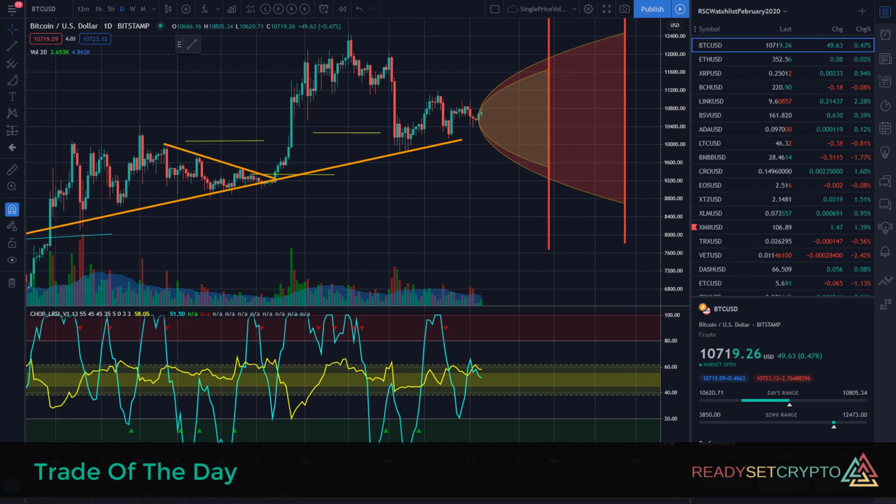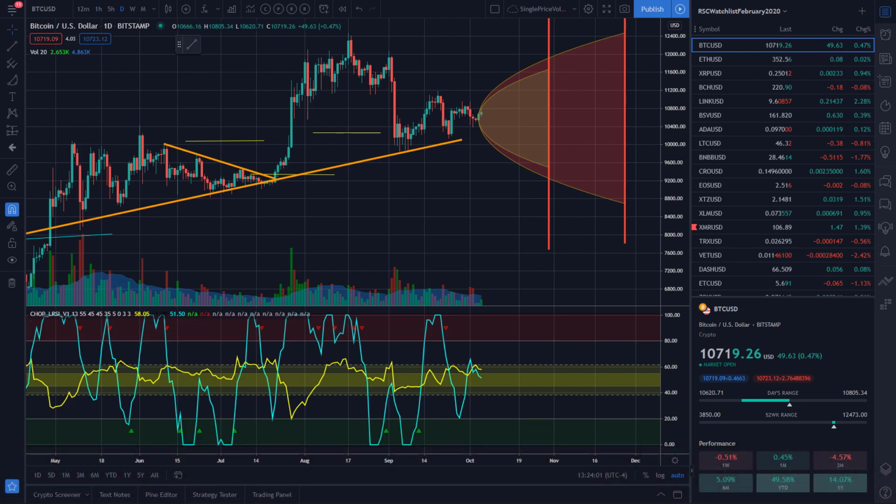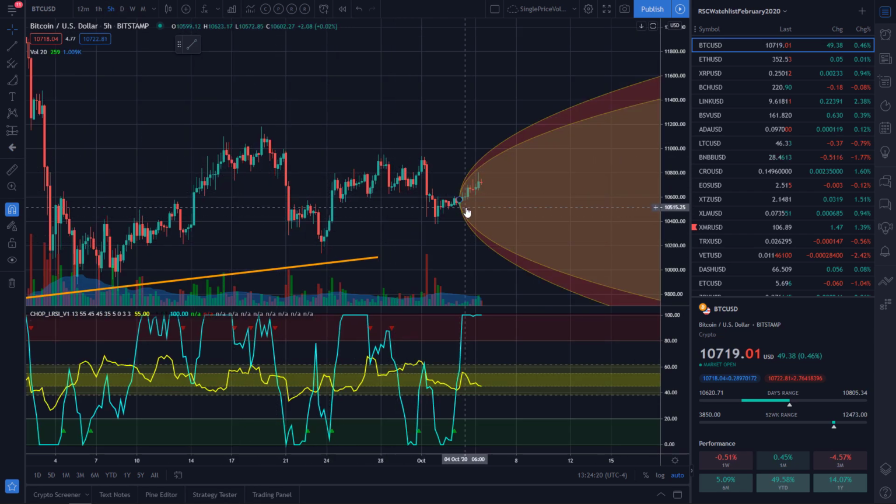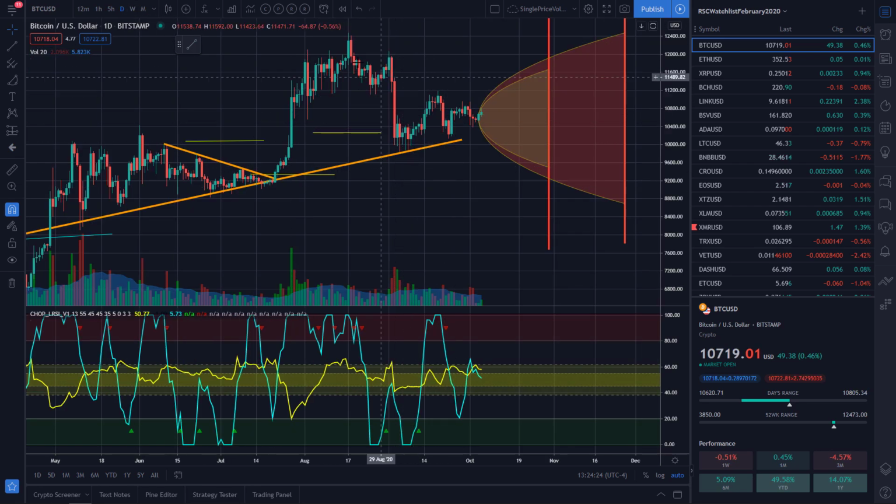Once more, Bitcoin continues to vector into the apex of this consolidation triangle. You can see that the series of lower highs are continuing to extend. Each one of these is a lower high. However, the good news here is that we have also higher lows to go along with this. And this is even going out into the 5-hour chart. We're starting to see this thing really extend even into smaller time frames.